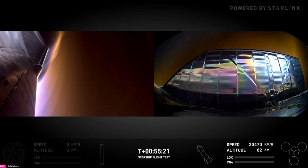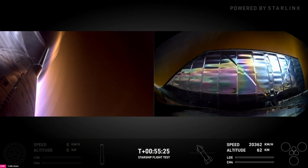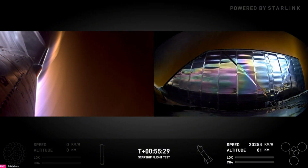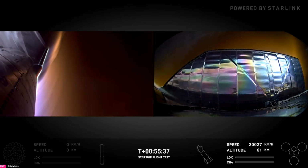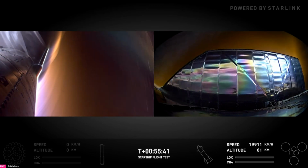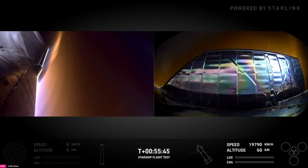We have about 10 minutes or so, roughly, before we execute the ignition for the landing burn, starting with the landing flip. So we're making a controlled reentry. This is one of the primary objectives for Starship today, to demonstrate another controlled reentry, even more controlled than what we saw on Flight 4. And so far, that is looking good.